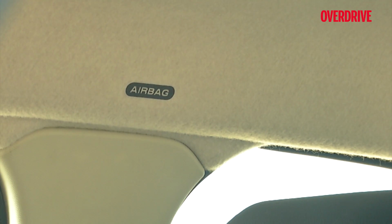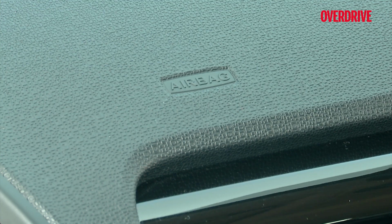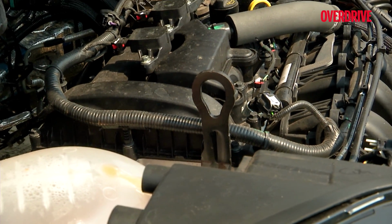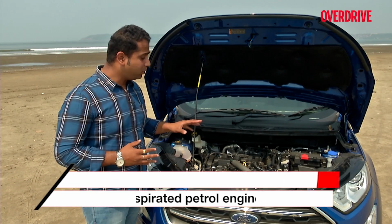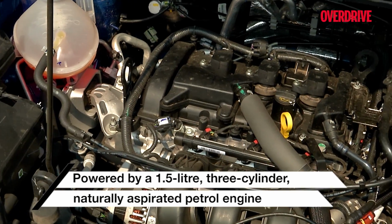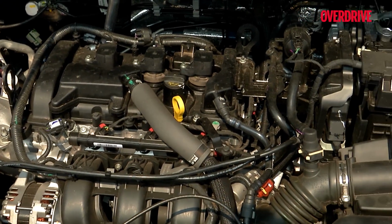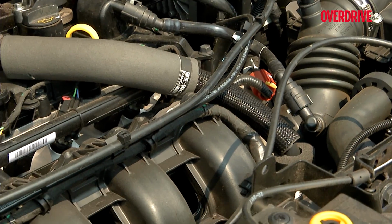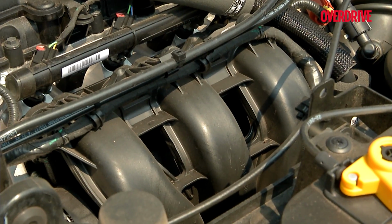On the safety front, the EcoSport's Titanium variant, which is the top of the line variant, gets 6 airbags, while ABS and dual airbags are standard across the range. The big news about the refreshed EcoSport is Ford's new 1.5-litre naturally aspirated 3-cylinder petrol engine manufactured right here in India at its Sanand plant in Gujarat. But that does not mean Ford is doing away with the 1-litre EcoBoost engine, and that will continue to be offered as well.